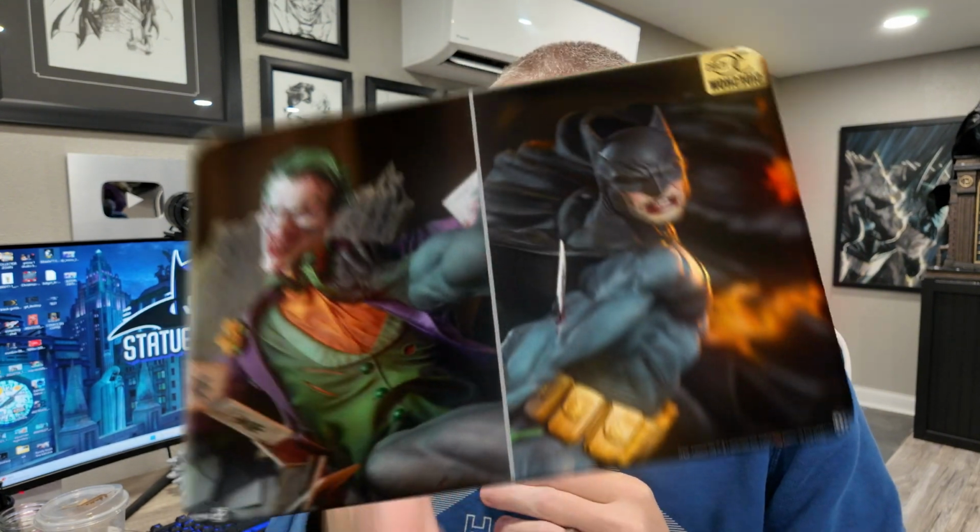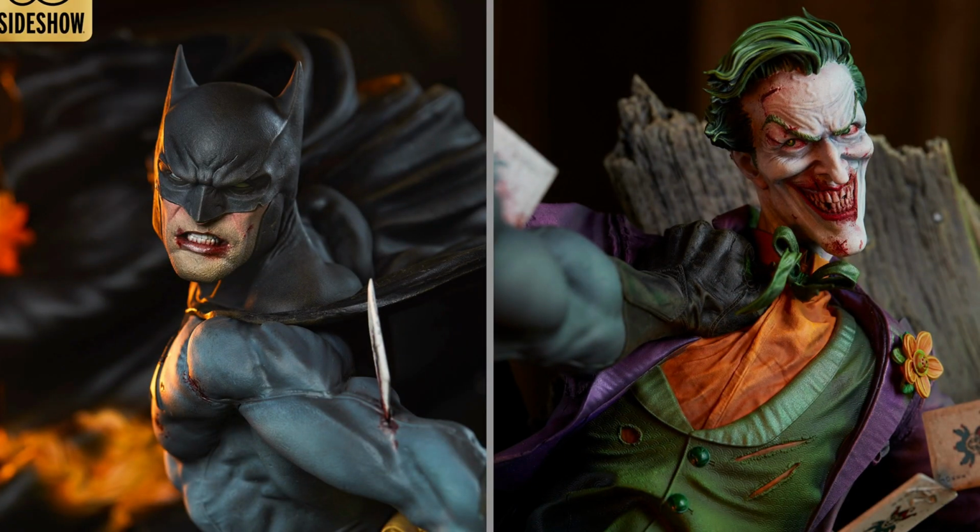It's actually a pre-order that is getting ready to ship soon. And I'm talking about, and you can probably tell from the thumbnail, Batman versus Joker, Eternal Enemies by Sideshow Collectibles. Now, this is a 1/4 scale diorama. It's massive. It's impressive. It's really well done. And I love the statue. I love the concept of the statue.